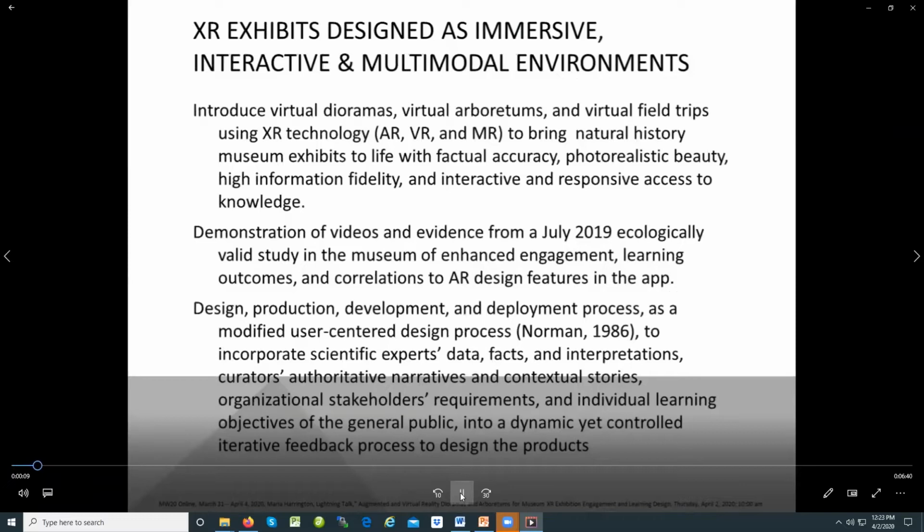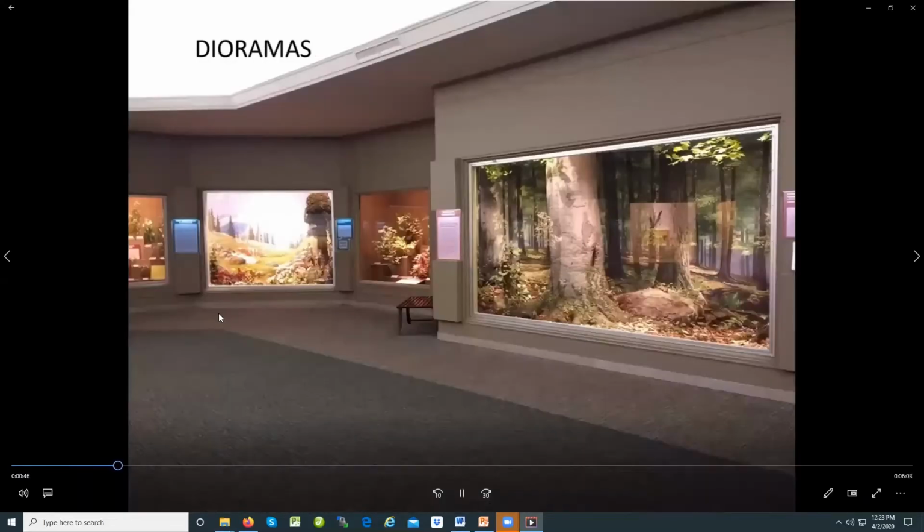I'd like to introduce virtual dioramas and arboretums and field trips made with immersive, interactive, and multimodal XR technology for natural history museums, bringing them to life with a multi-sensory experience and access to facts, as well as story, curator story. So we'll introduce these two products. And then I want to demonstrate videos and evidence from a July 2019 study on learning gains and engagement, linking those gains to different features in the AR app that seem to be correlated. Then I want to go over the design, production, and development process to create these artifacts.